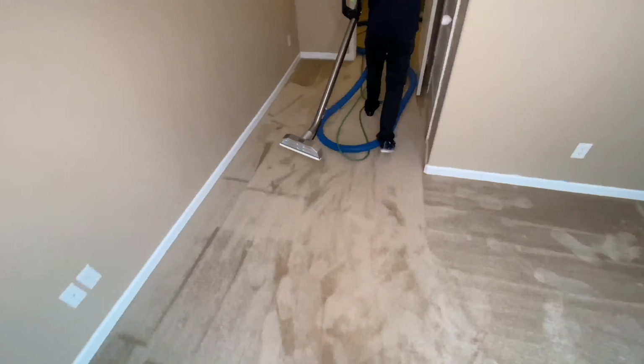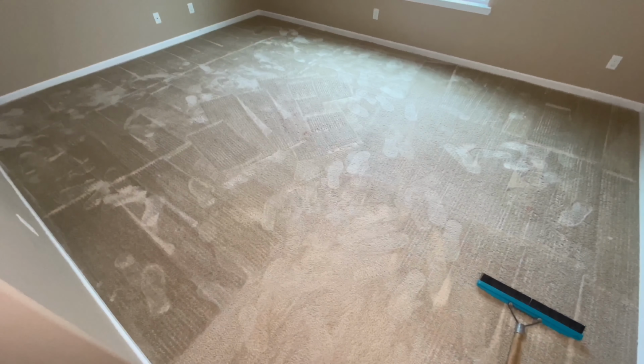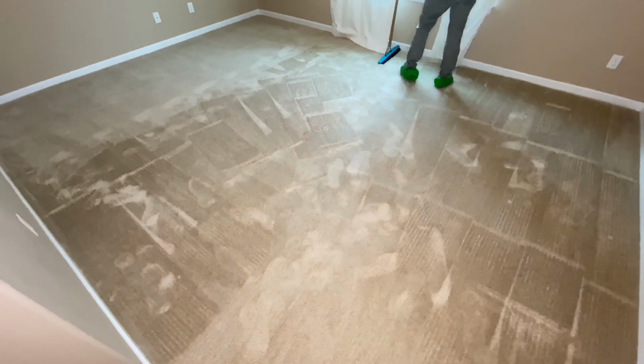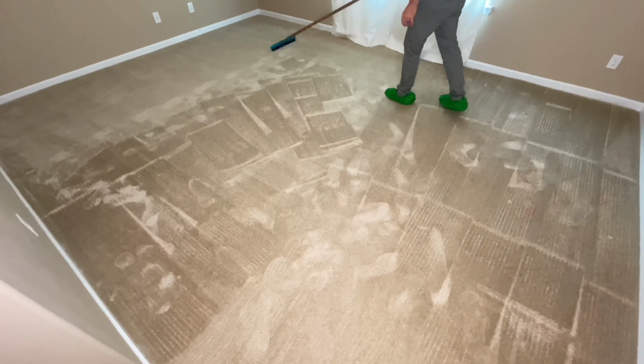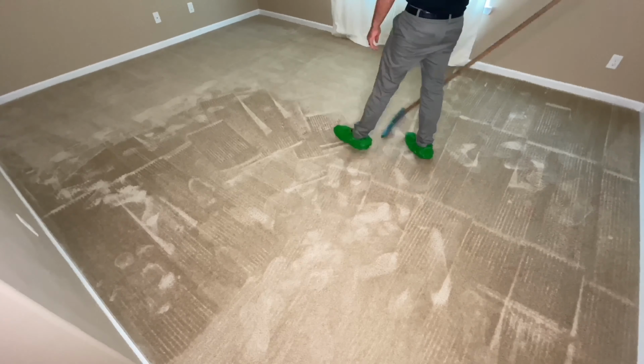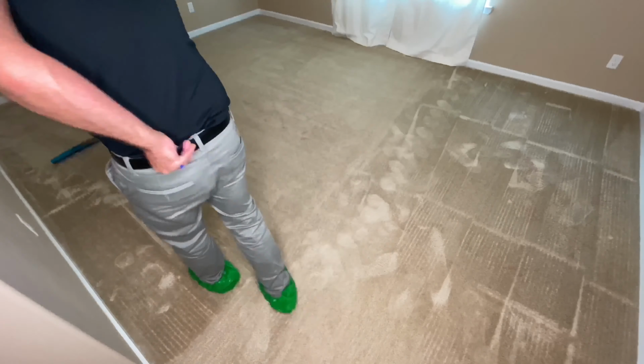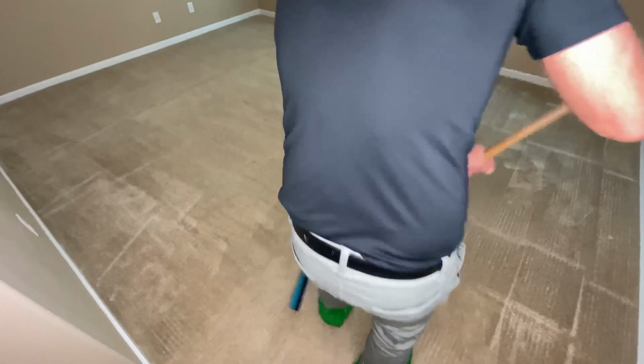So you might notice Cole came back in, and what he was doing there is just removed all the residual solution that we had applied for the red removal. And then I went ahead and put on my little shoe covers, which is kind of funny that I put those on because I was walking all over the carpet without them before that, but whatever. Either way, I put on my little shoe covers and went ahead and just did the little grooming of the carpet to stand all the fibers back up straight, and also speeds up the dry time a little bit.